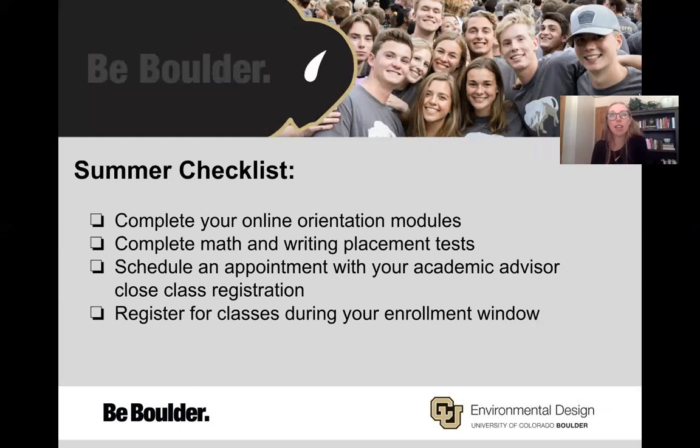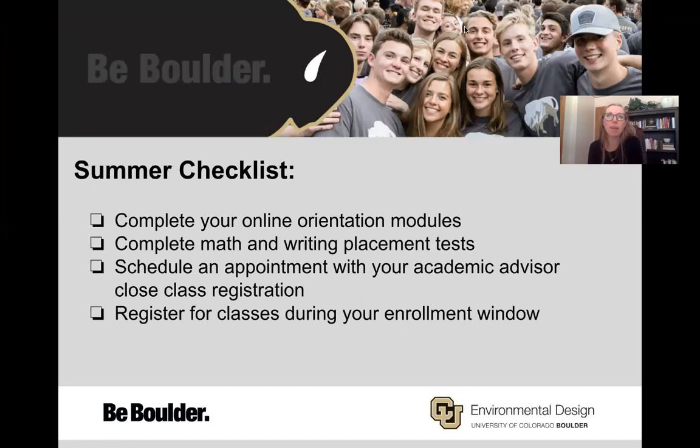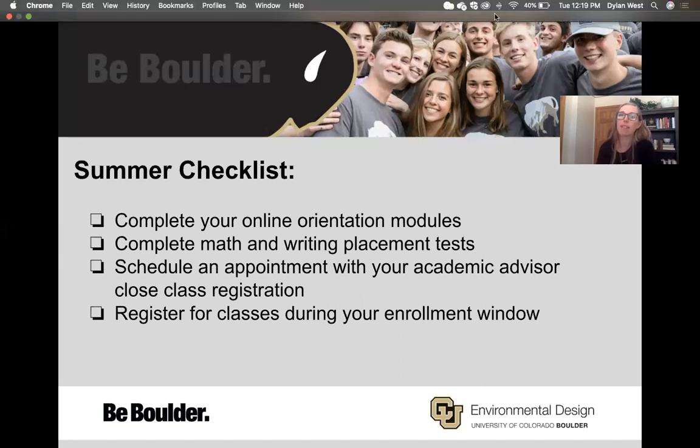The next checklist item that you'll need to do is to take the math placement test and the writing placement test. Now the math one is optional, but we highly recommend that you take the math placement test this time around because there's no cost associated as an incoming student. And once you're ready to take your math class, whether you take it your first year or your second year, you'll need that placement score to put you into the appropriate math level. Depending on what major you're going to be selecting within environmental design will indicate which math class you need to take. So it's a good idea to go ahead and take your math placement test now, and then your writing placement test as you complete all your modules too.